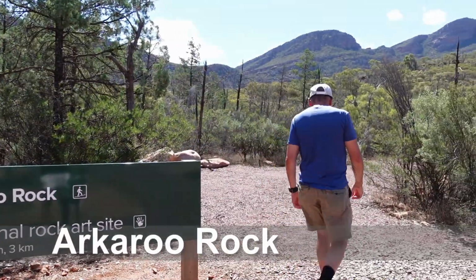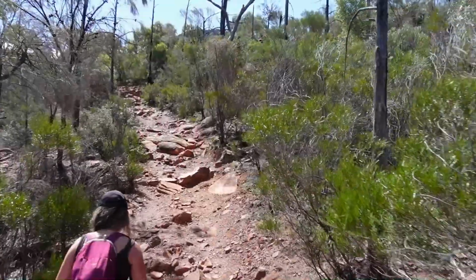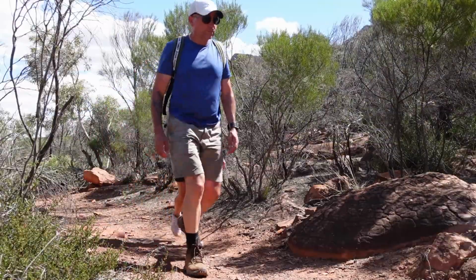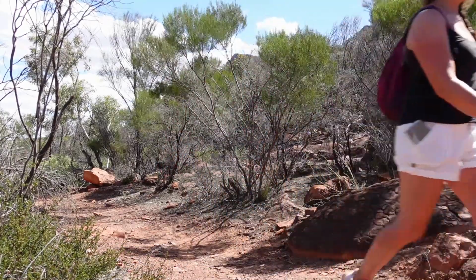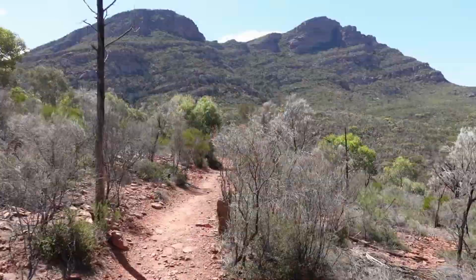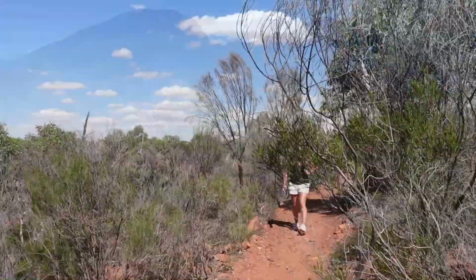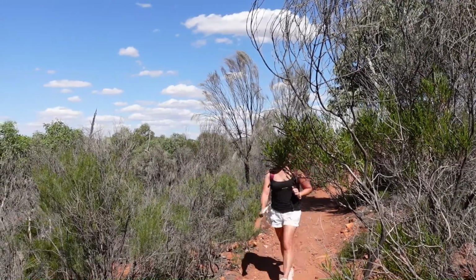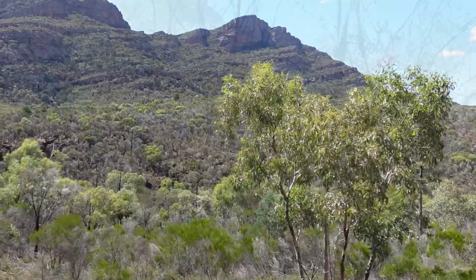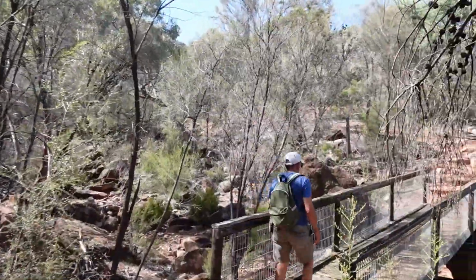Arkaroo Rock is a small rock shelter with ancient Aboriginal paintings. The rock paintings, featuring ochre and charcoal images, depict the Uramata, which means dreaming or creation story of Wilpena Pound, dating back 5,000 years. The site is 16 kilometres from the Wilpena Pound Resort and is a 1.5 kilometre walking track to the rock shelter from the car park.